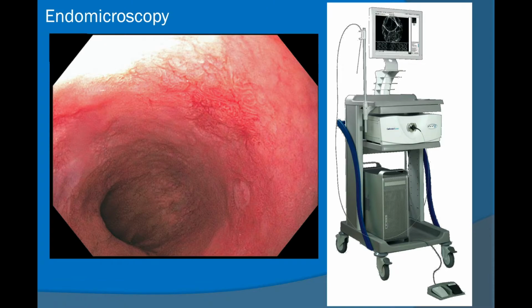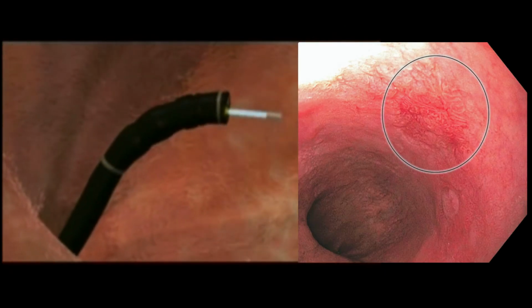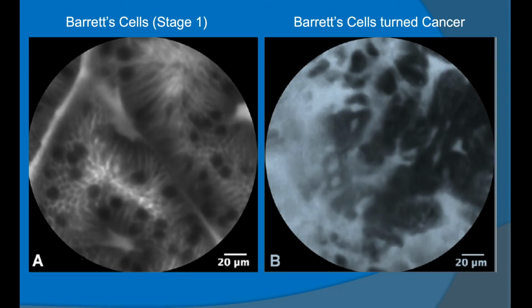In some cases, we can use endomicroscopy to magnify down to the cell level to examine the cells even without a biopsy. Say, for example, this area may be of concern for stage 3 Barrett's or even early cancer. Just imagine this spaghetti-thin microscope probe being able to look right at that spot. On the left is the appearance of Barrett cells at stage 1, and on the right is Barrett cells gone awry and becoming cancer.